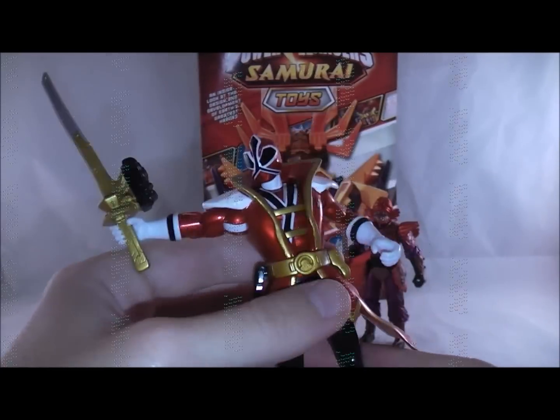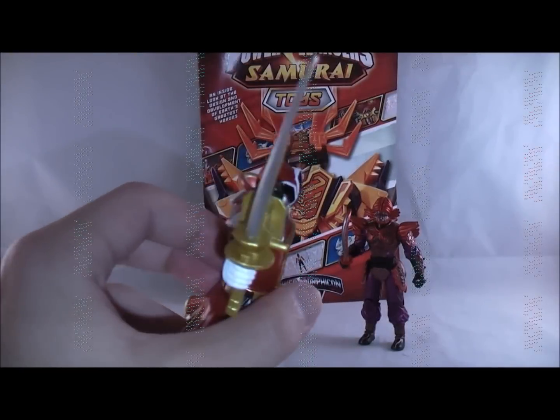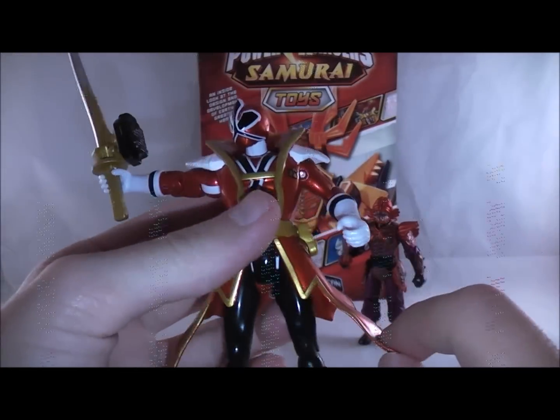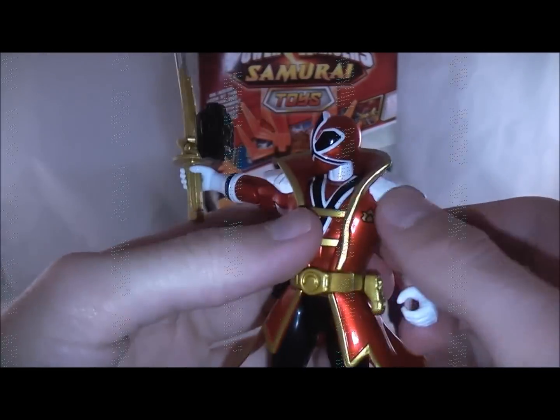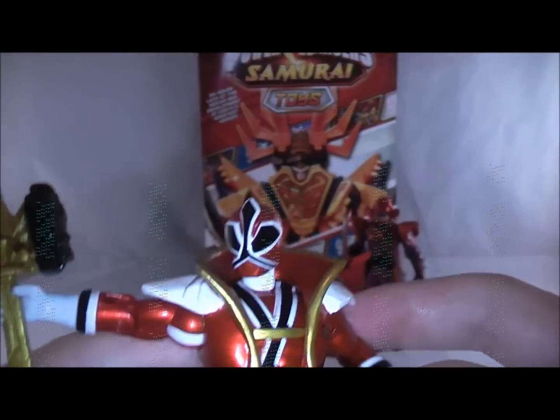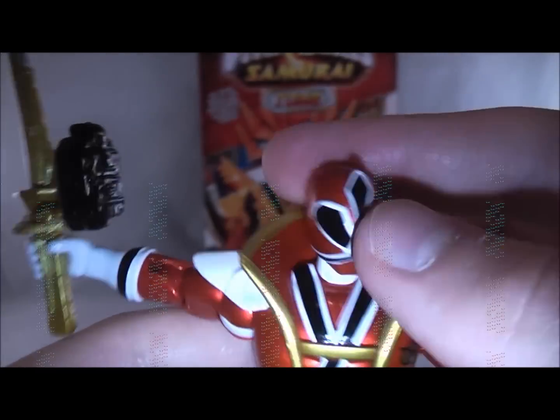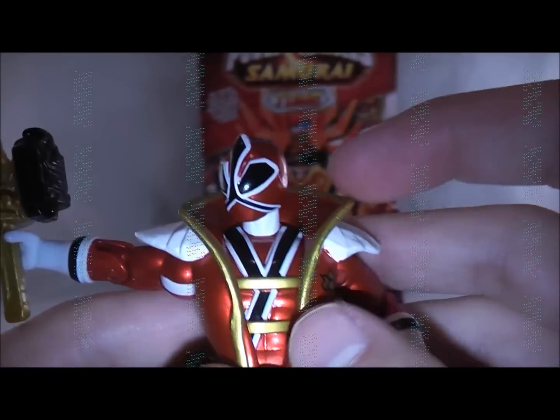Whoa, I didn't even do that. Pretty much the same figure as Super Red, but just with the red coat instead. That rhymed. And he's got metallic paint on him instead. As you can see by his head here, it's more metallic. And it looks pretty cool, actually. It's overall a pretty nice head sculpt in general, but the metallic piece looks nice.